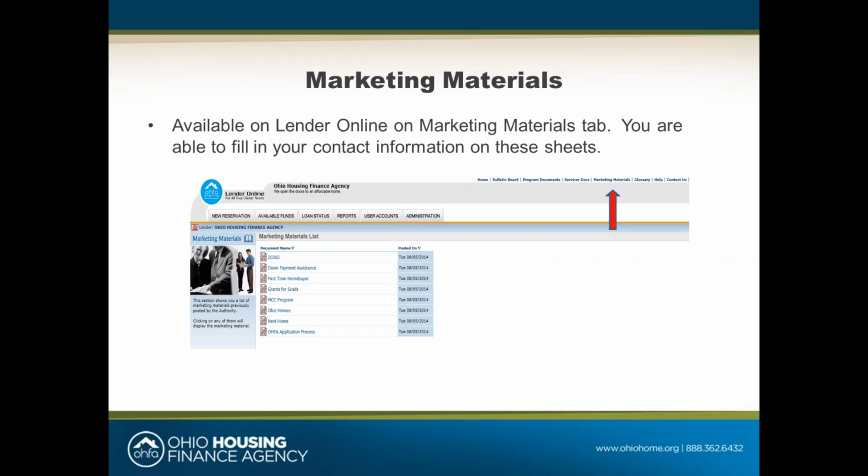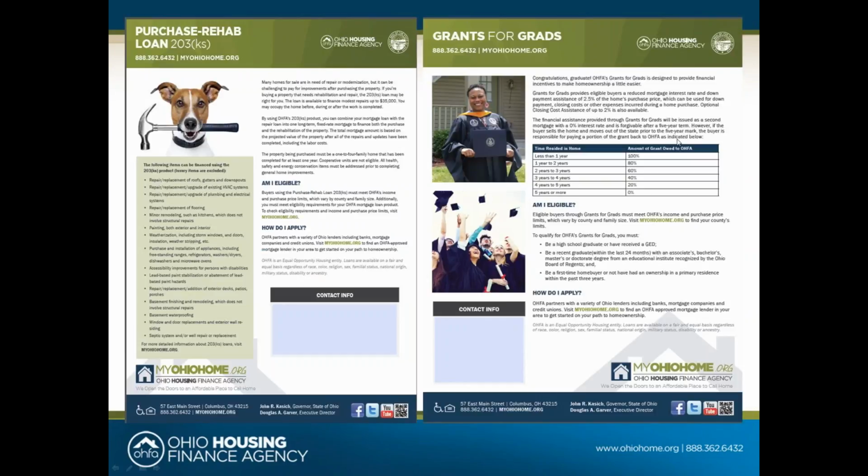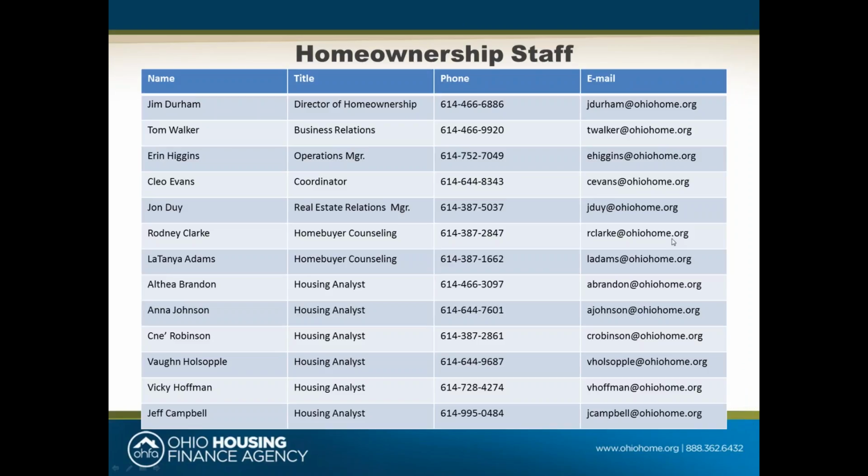Just wanted to also point out that we have an awesome marketing department. There are marketing materials online, on Lender Online, and also on our website that, if you wanted to use any of these sheets to send out, you can fill them in with your contact info. You can contact me, and I can put you in contact with our marketing department if you wanted to co-brand and add your own logo to these flyers. They will do that for you at no cost. And they just do a really nice job. They put out a really good flyer.